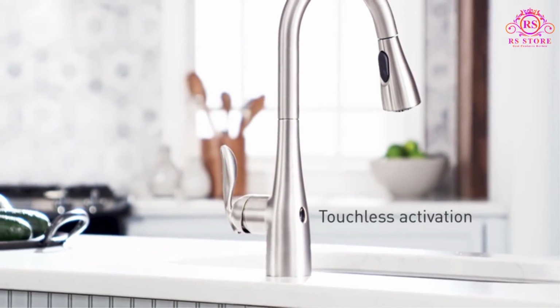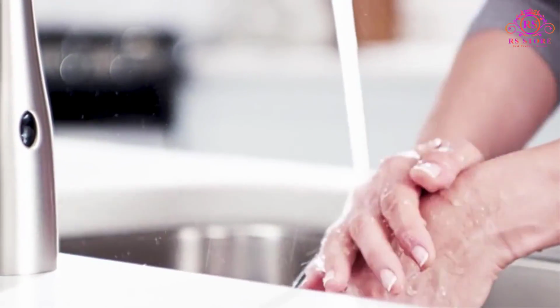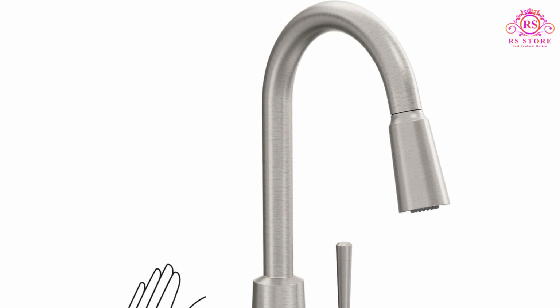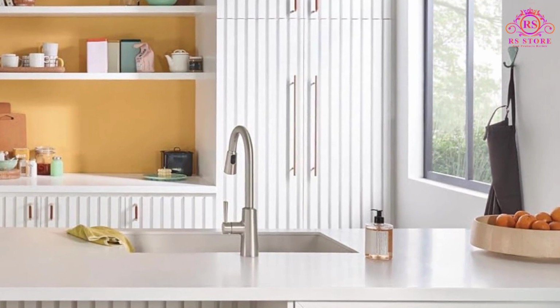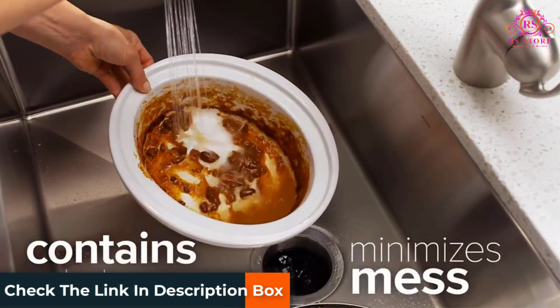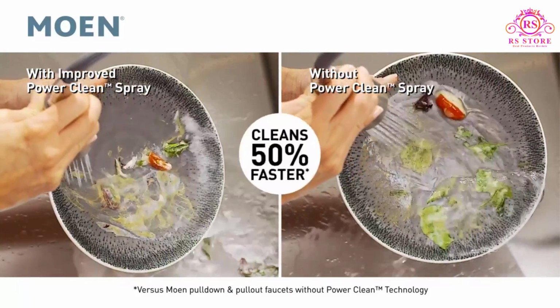Designed for easy setup, Moen's Duralock Quick Connect system makes installation fast and tool-free. Its spot-resist stainless finish keeps your faucet looking pristine, repelling fingerprints and water spots for a consistently clean appearance. Whether you're tackling tough messes or just need a rinse, Moen's Power Clean Spray technology delivers 50% more spray power compared to most faucets without it, making cleanup quicker and more efficient.